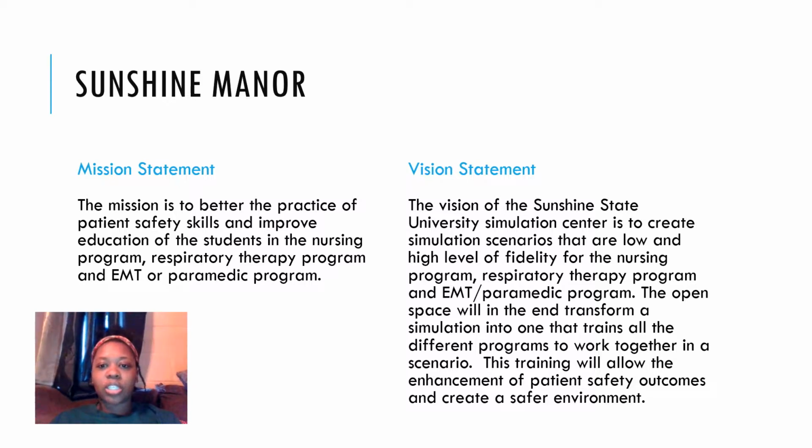The vision of the Sunshine State University Simulation Center is to create simulation scenarios that are low and high level of fidelity for the nursing program, respiratory therapy program, and EMT paramedic program. The open space will in the end transform a simulation into one that trains all the different programs to work together in a scenario. I think this is important. I'll be going through a couple of the policies and procedures just so you can get to know the Sunshine Manor Simulation Center more.